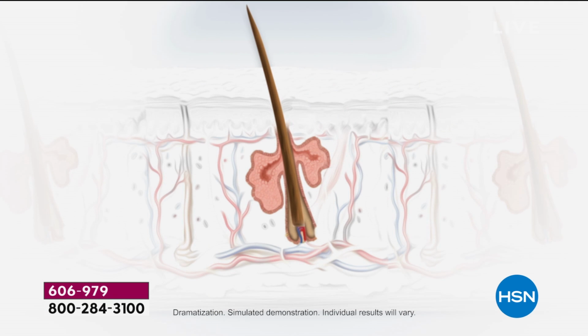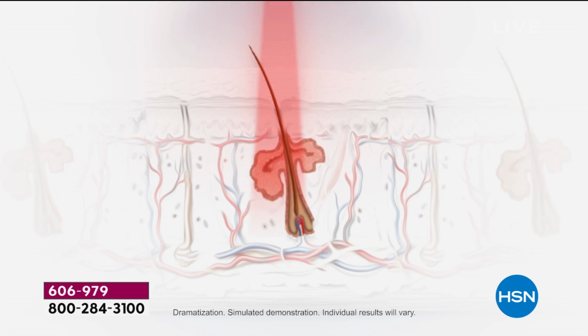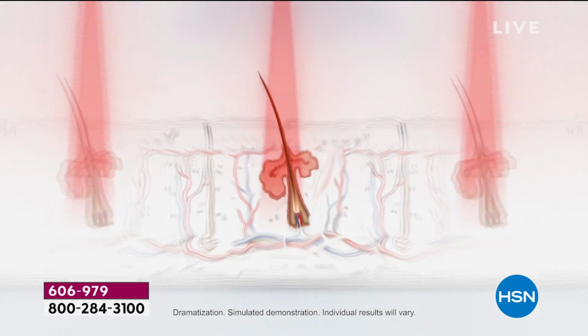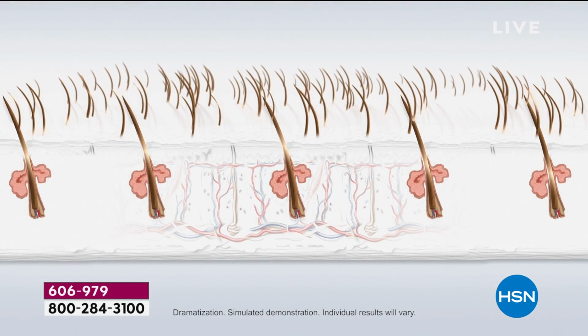Okay, so here's what's happening when you're losing your hair. It's what we call miniaturization. The cells are actually dying in your follicles. Eventually, that would die completely and be gone. That is permanent baldness.